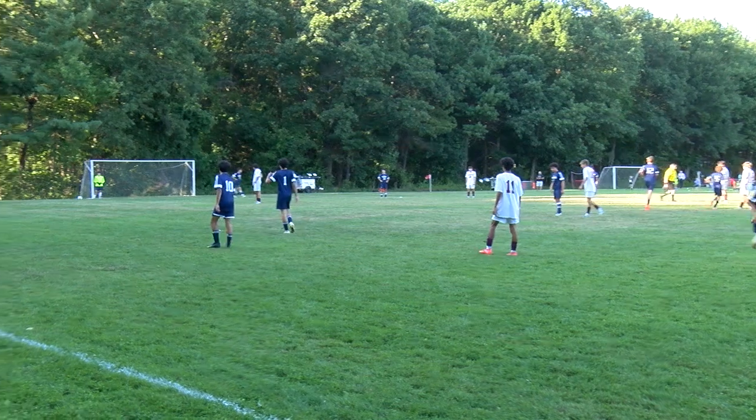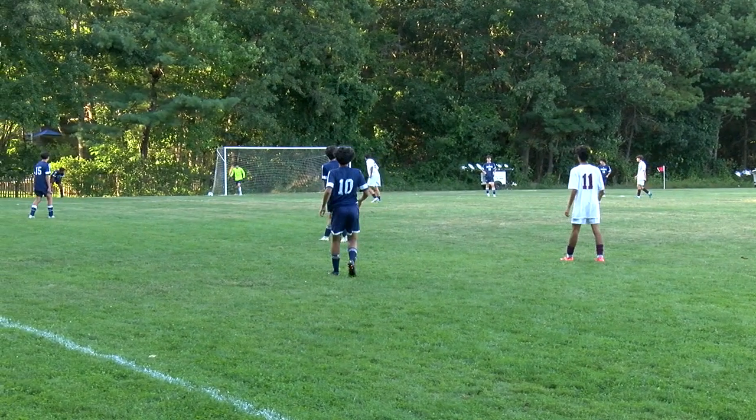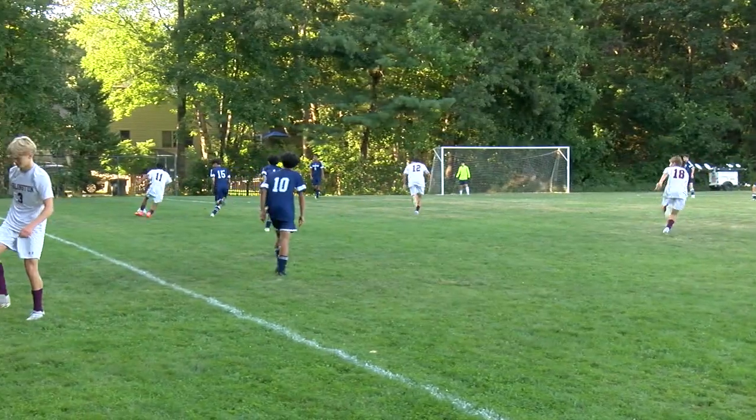All right, we're sitting at 4-0 Arlington halfway through the second half. We've got the all sophomores plus Lucas, Alex, and Cormac lineup.